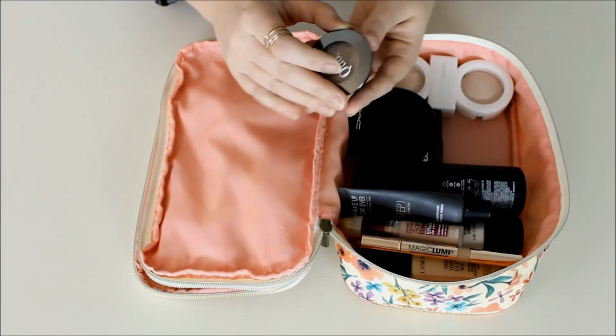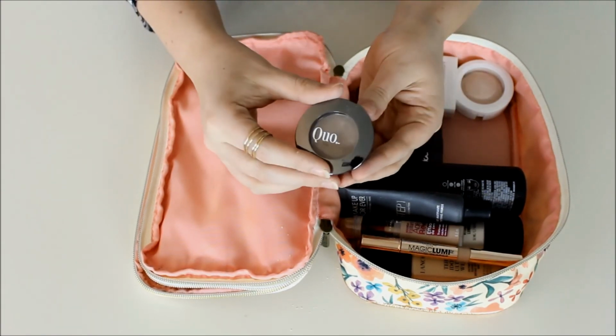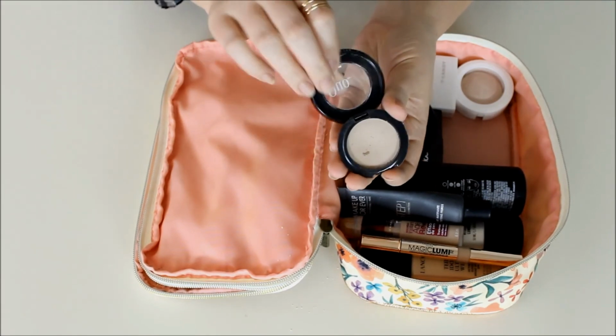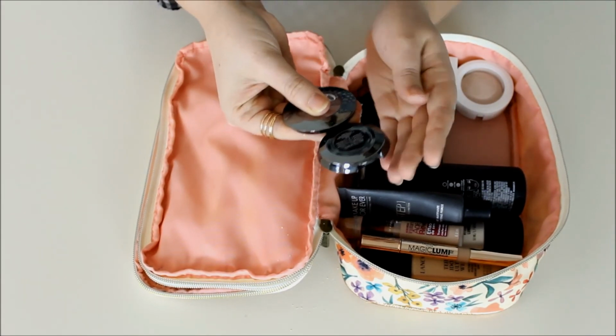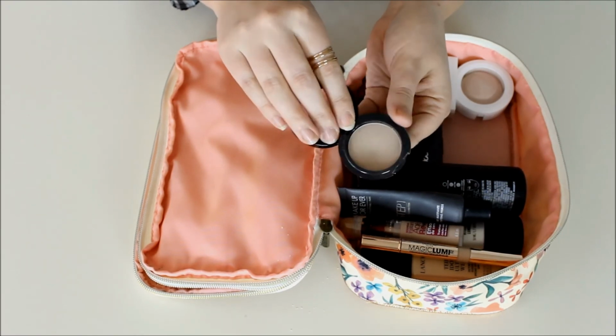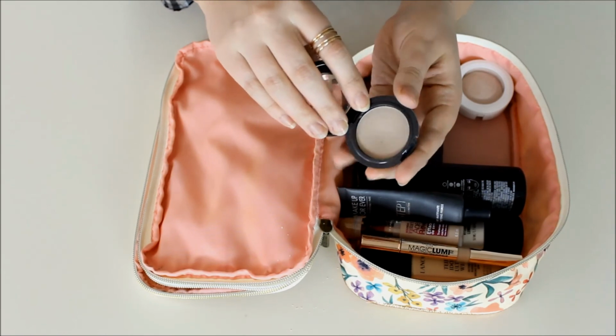Next, I'll just go over, I'm only bringing one contour and one blush color. So for my contour, it's my go-to, it's the QO, it's hard, I'm doing this upside down. This is the QO eyeshadow in the shade Sand. This is part of their Back to Basics collection, and it's a really beautiful contour shade for pale skin with a pink undertone like I have. So yeah, I really love that.